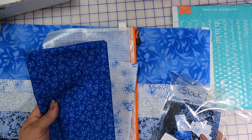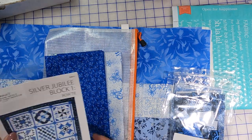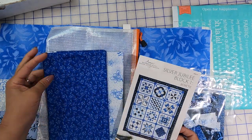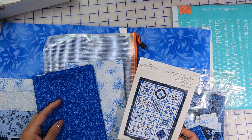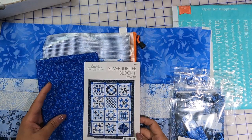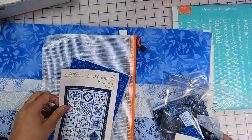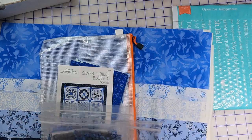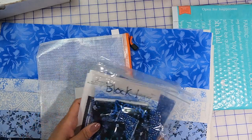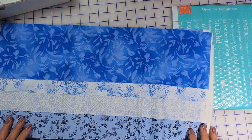And then this is, I had ordered some extra fabric for the sashing. And I'll be honest, I don't remember if it's part of the club kit, but it comes with the first one. So it would make sense that it's part of it. But that's what this is, so I just hold on to this. So that is how this block works. I will be doing a video on that shortly, and then you will see that up. And there's also other videos up.